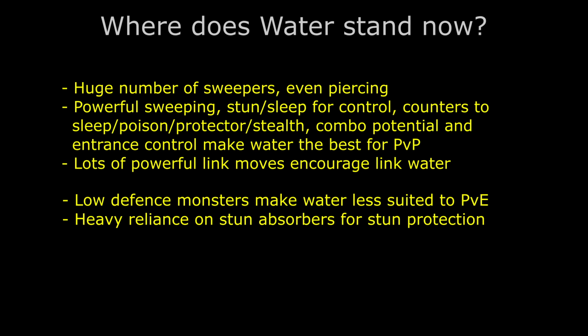They've got combo potential. We talked about Karukenshi doing the link double give turn, and otherwise they've got entrance control. So much control stuff. Combo stuff. I said entrance control in there. I'm reading it while speaking.